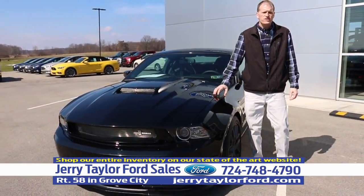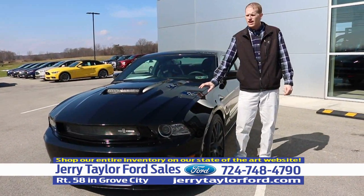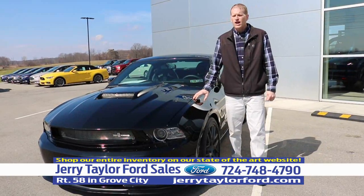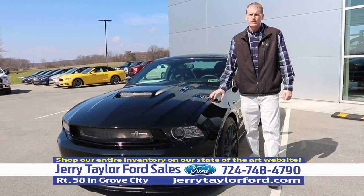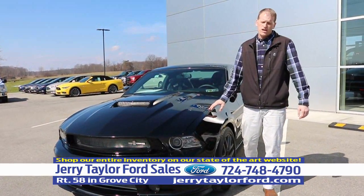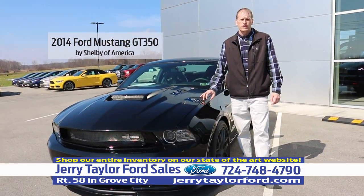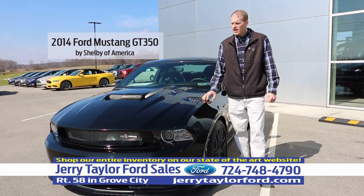One thing I wanted to mention, some people kind of get confused when they hear the GT350 name. In 2016, Ford came out with a Mustang GT350. Prior to that, you could buy a Mustang and have a GT350 Shelby kit done to the car at Shelby America in Las Vegas, and that's what this car is. This is a 2014 Ford Mustang Shelby GT350 built by Shelby of America in Las Vegas.